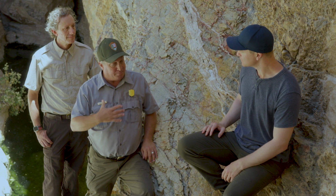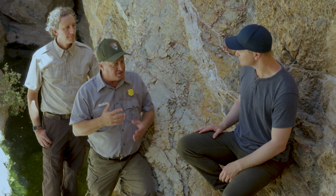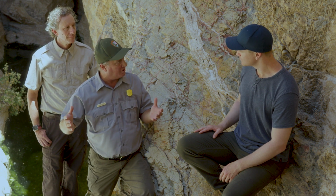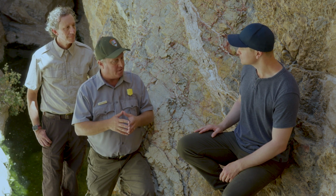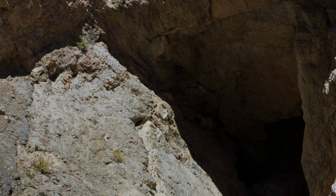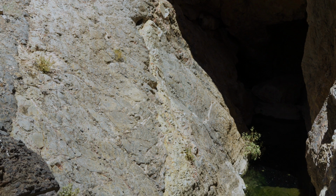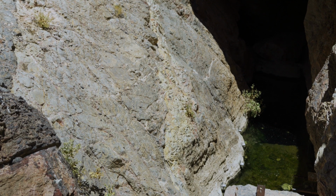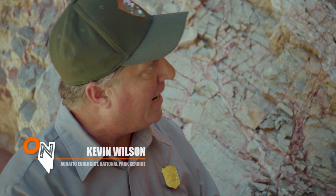We do. So my primary role is I'm the Devil's Hole program manager for the park, and I oversee our long-term ecosystem monitoring program, in which we come out sometimes weekly to do stuff, every other month to collect various parameters like nutrients, what types of food sources are here for the pupfish. So we've been doing that for over 15 years now. So it provides us information to help us answer questions about the ecosystem and what to do if we need to do anything to help this species survive.